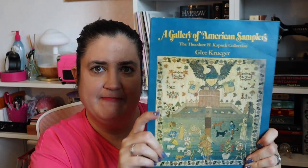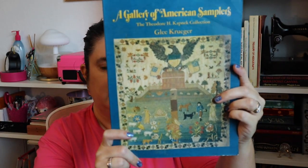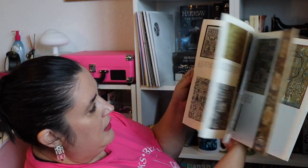All right, then I got this one. I can't remember where I got this one. I'm not sure, but it is called A Gallery of American Samplers, the Theodore Kapnick Collection, and it is, let's see, copyright 1978, so I don't know if that's when it was published, but it just has a bunch of samplers and information about them.